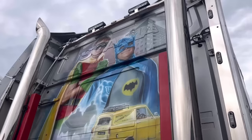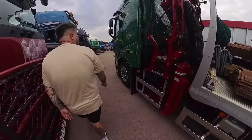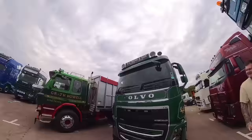I always love seeing this Only Fools and Horses truck going up and down the motorway, and luckily I always get a flashing away from him. Jacko thought that Bibbs was asleep because his curtains were shut, but he wasn't. He was stood at the side of the truck having a chat. Oh, hello. All right. How are you doing?